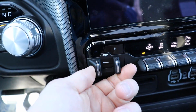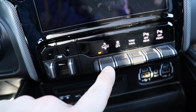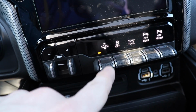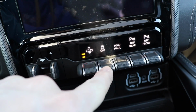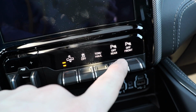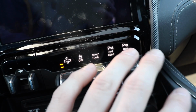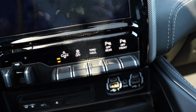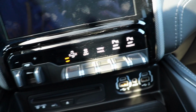Down here you have your integrated trailer brake control, very nice. Right here you can either raise or lower the height of the vehicle because this does have the 4-corner air suspension. Traction control on off, tow haul mode, rear parking sensors off, front parking sensors off. Very cool that they give you physical buttons right there to quickly turn it on and off on the fly.